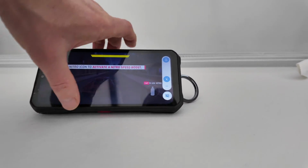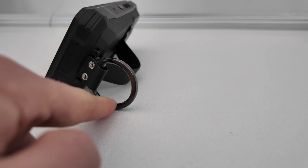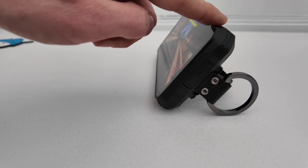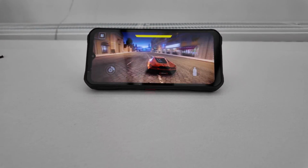Right, also I'd like to show you that I actually use this strap as a stand. How cool is that? Look at this. It is pretty stable, so watching movies, playing games, you should be absolutely fine. So I really like that. But let's carry on playing the game.